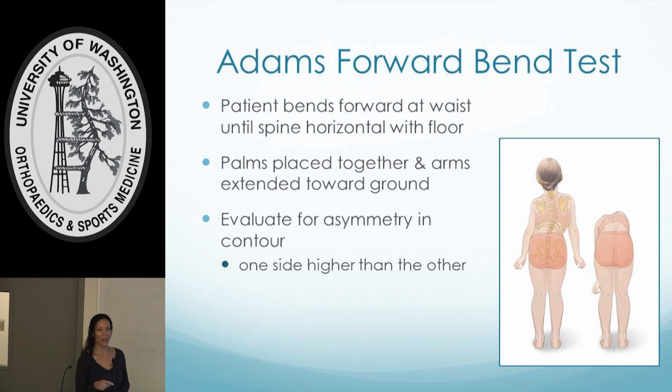And this is something that often the families will tell you, that the parent was looking at their child and they leaned forward and then they said, oh my gosh, they have some unevenness, and they noticed that one side of their body was higher. So they may have done some pre-screening for you in that sense.